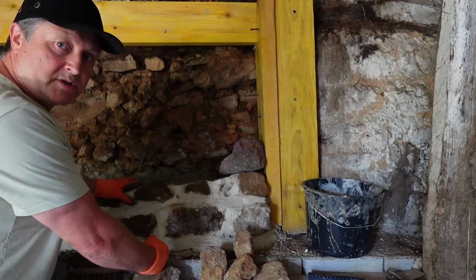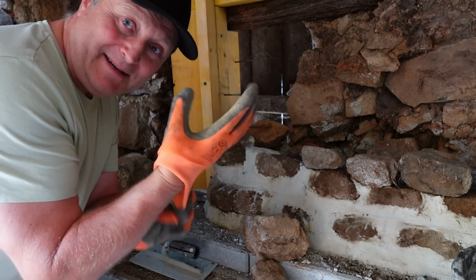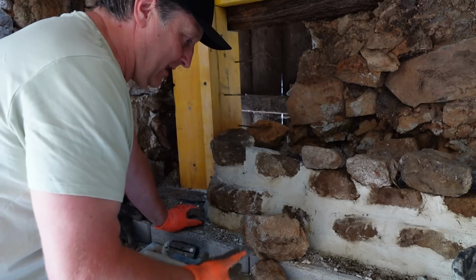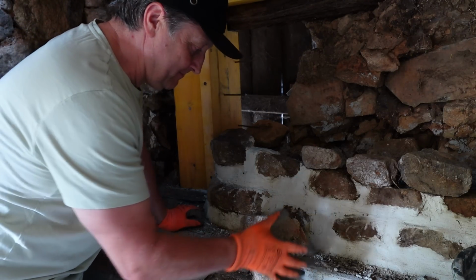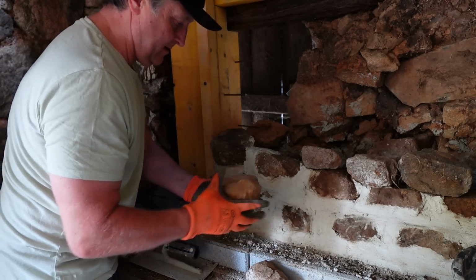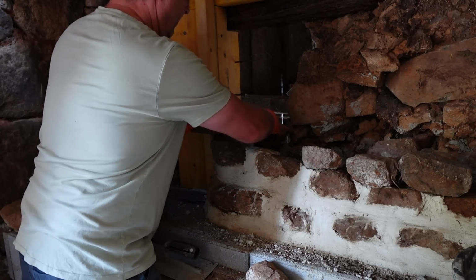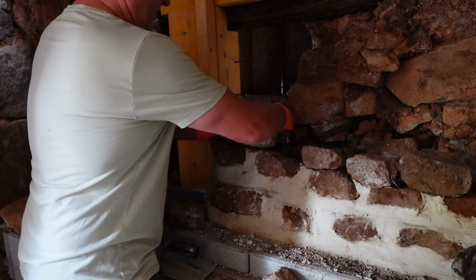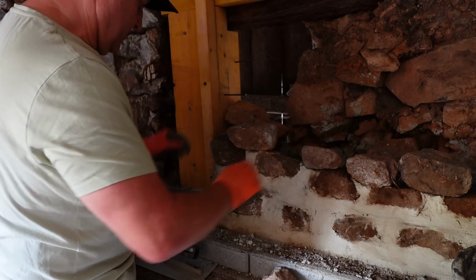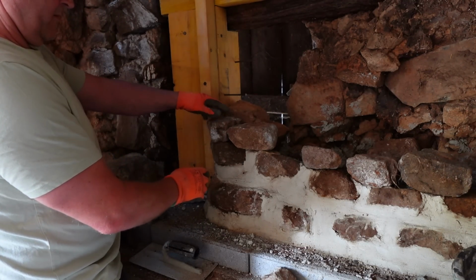Okay, right, more stone. Now the hardest thing about this when you're videoing is taking my gloves on and off. I can't get lime all over my camera, so anyway, right. So we look at bridging these two big stones here. Right, flat side there. You get a little bit more tolerance once you've got the mortar set out, but that'll probably work.